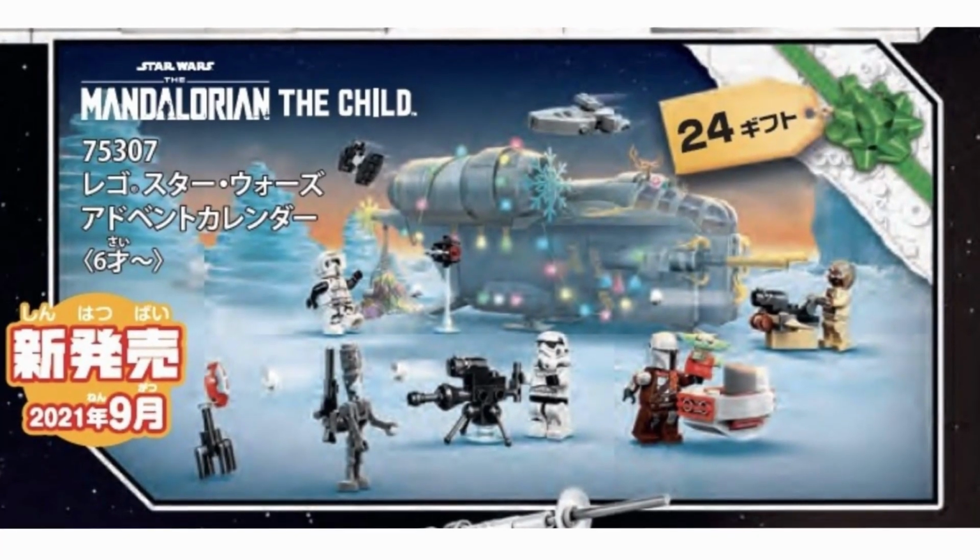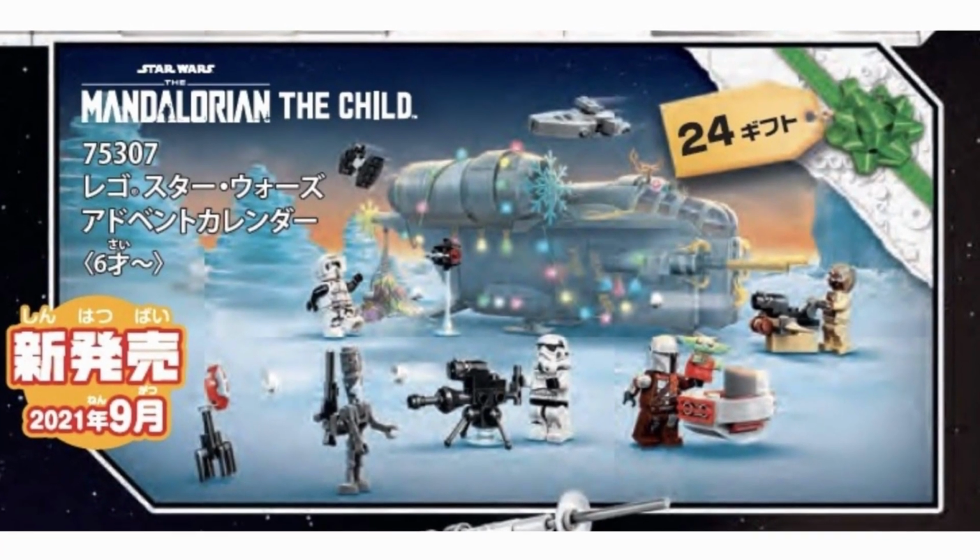Alright, so to kick off this list here, we have a figure from set number 75307, the Advent Calendar, and this one here is Boba Fett and the Child, and I do apologize for the picture quality on this figure here. I unfortunately do not have HD photos of this set at this point, but it still is a pretty cool looking figure here, I won't lie, but I don't think it's as amazing as we've seen previously with some of the other Advent Calendars for Star Wars.